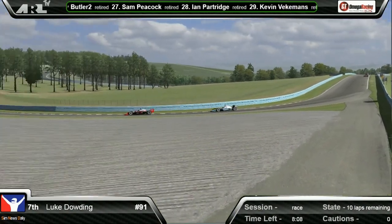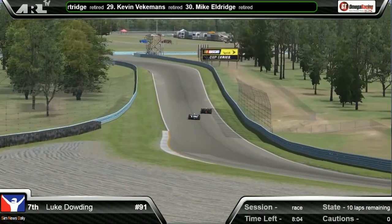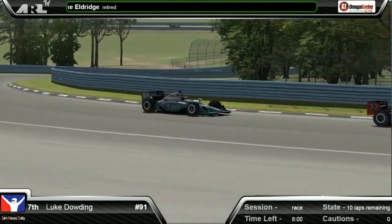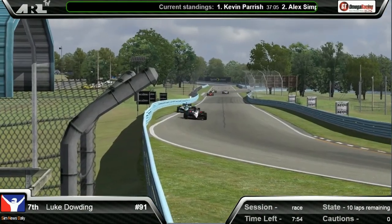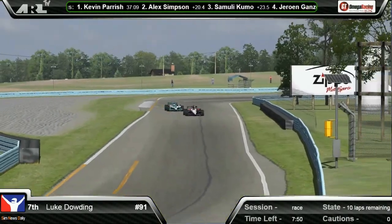I think Ted is about the only person that Luke hasn't re-overtaken after he made that mistake on about lap 5, was it? I think where he had a big twitch there and went across the chicane. So he's got the bit between his teeth, he's managed to dispose of all the other guys, and these two have pulled away from that chasing pack, which you can just see in the background.